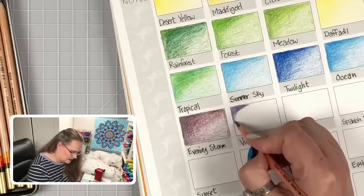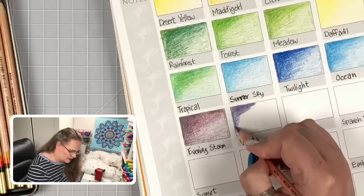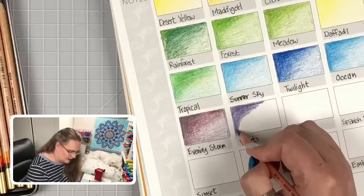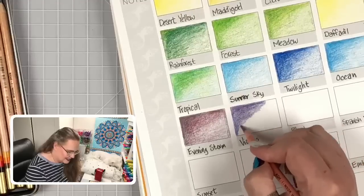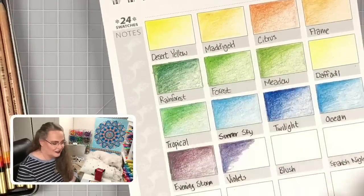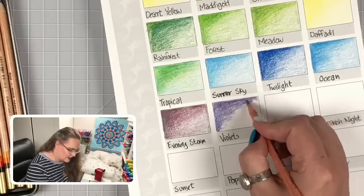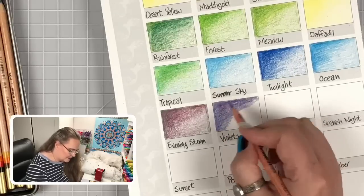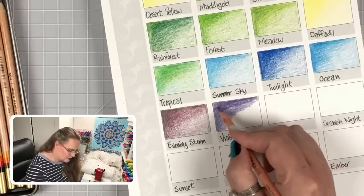Okay. So here comes the color Violets. This is an interesting one too. I kind of like these ones that are a little bit more unexpected combinations. Although the ones that are more expected combinations, I think you could figure out how to use them more often, like in leaves and grass and trees and things, where some of these more unusual ones might be a little more tricky to figure out where to use them.